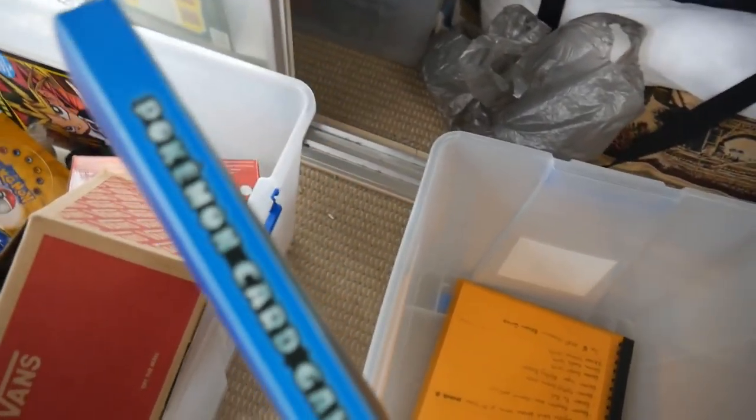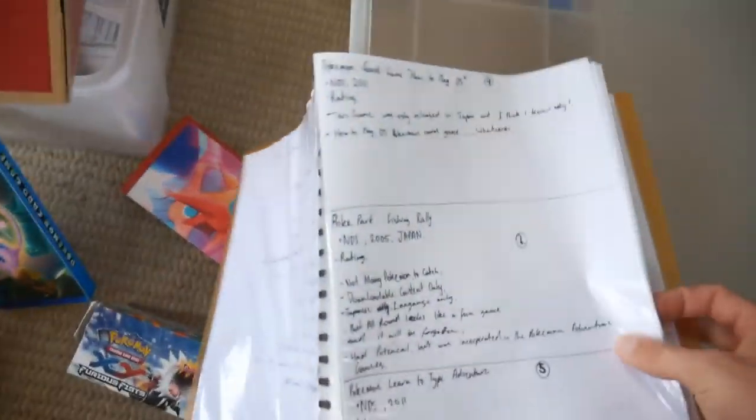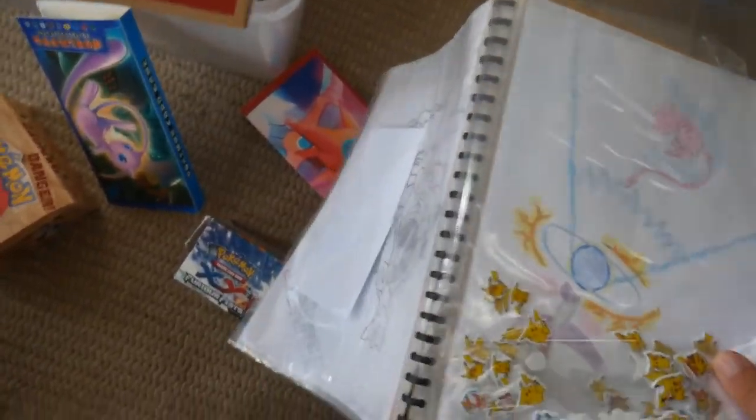It's like a folder. Pokemon card game. Okay. That's another empty folder. That's cool. What's in here? Oh, it's my ideas one. I used to write all my ideas, what I wanted to do, top 10s and stuff.